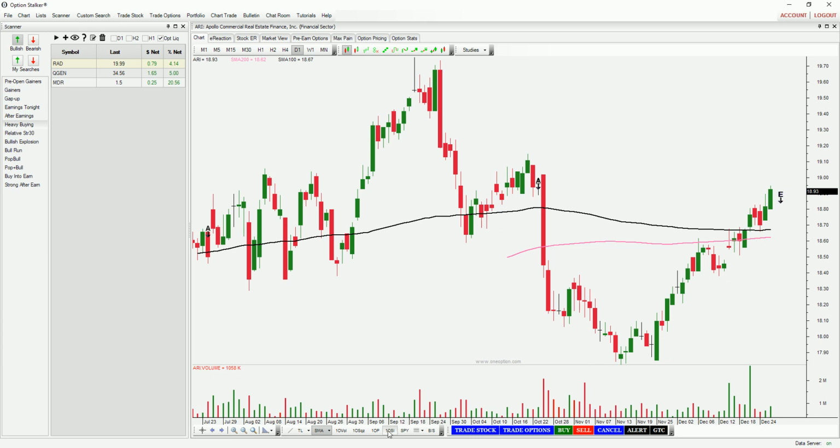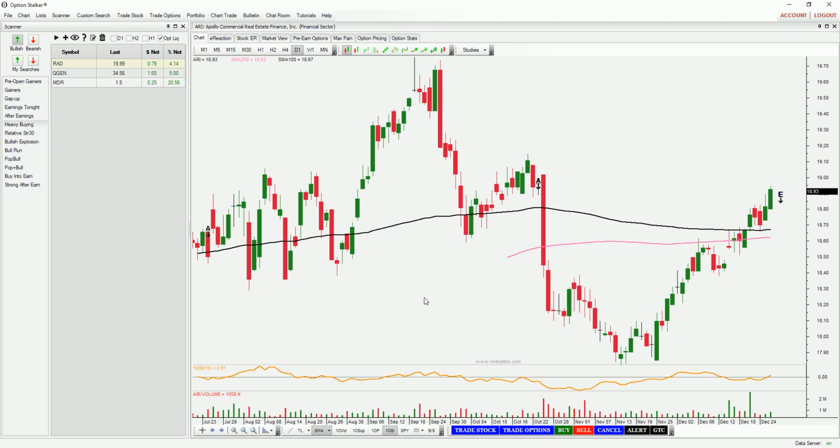And we'll put up the 10 SI indicator. And you can see that the orange line is above zero. So it's strong relative to the market and it's got good volume. So I have all the nice characteristics for this stock to continue to move higher. I've got my stop out point and I have my target.